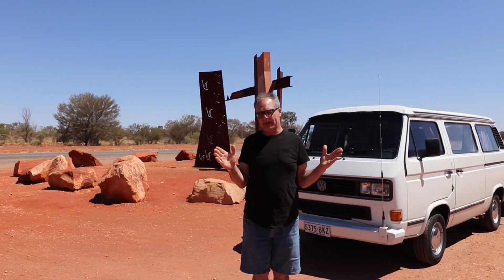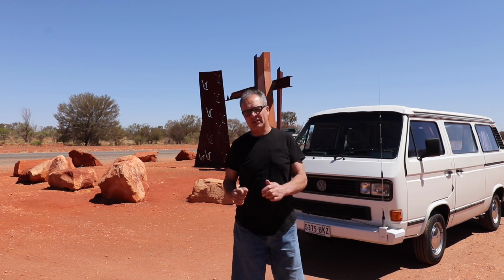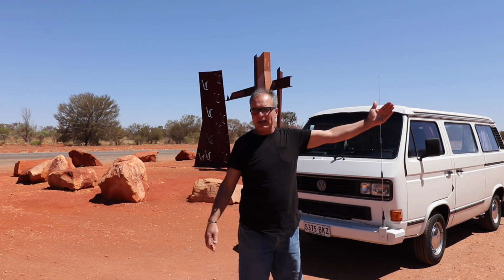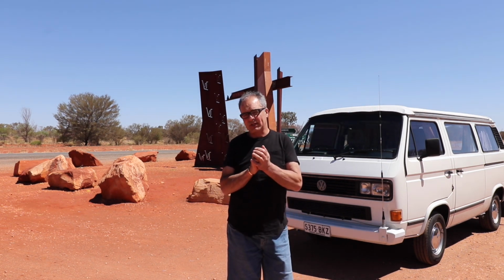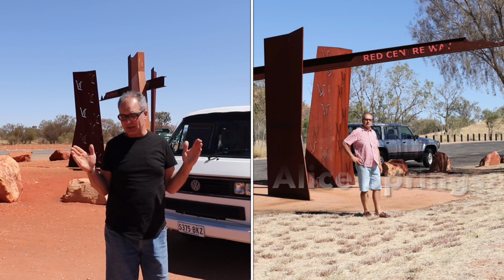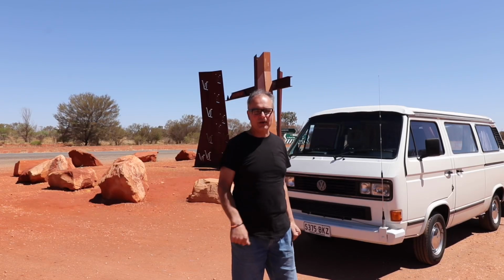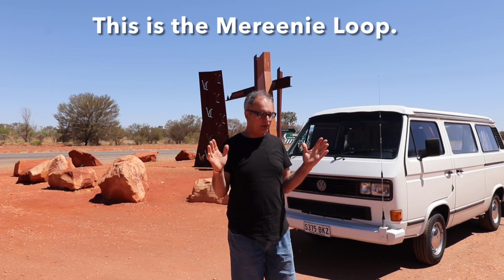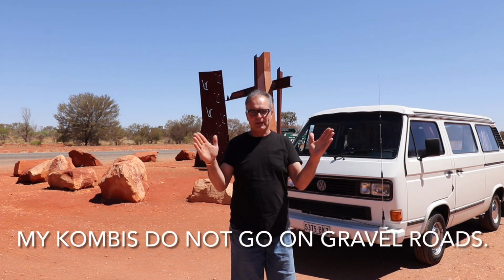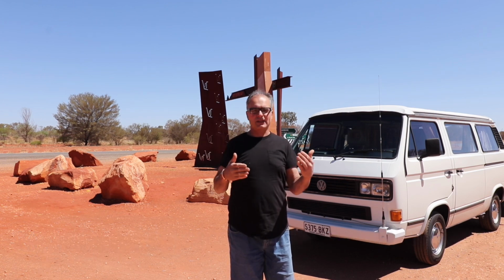Thoroughly enjoyed myself over there this morning. So the Red Centre Way, over here you can see the large sign that'll meet you back. If you head over that way, it'll take you also straight through to Alice Springs. The Mereenie Loop, however, there's about 80 to 100 kilometres, I believe, of unsealed road. Unfortunately, this isn't one of my things for my Kombis, so I don't really want to go on any gravel roads, I'm afraid. Outside of that, I'm having an awesome experience visiting the Northern Territory and sightseeing the scenery in the area.